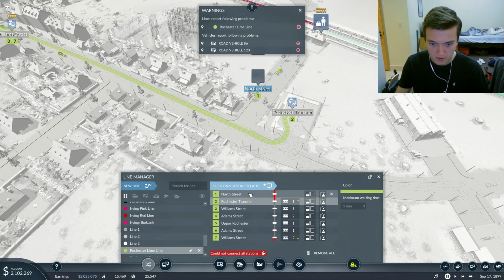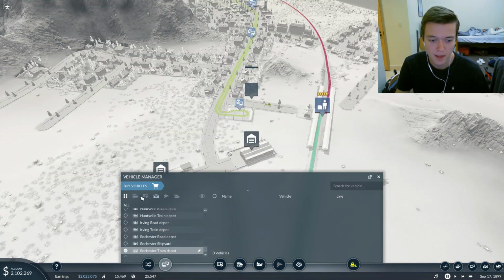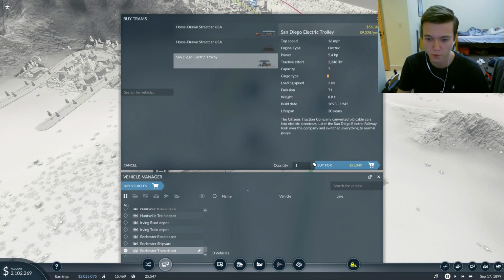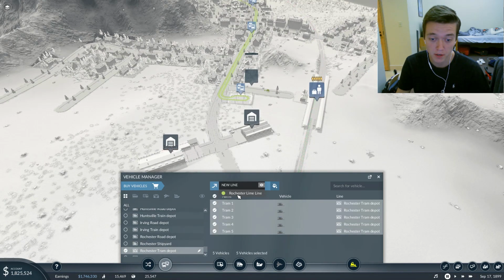Is that how we replace you? Ooh, it is. I just figured out how to replace it without breaking the whole entire line. I think if we add 4 of these guys, or maybe 5, then it will work out very well. Actually, I'm just gonna add 5 because why not?